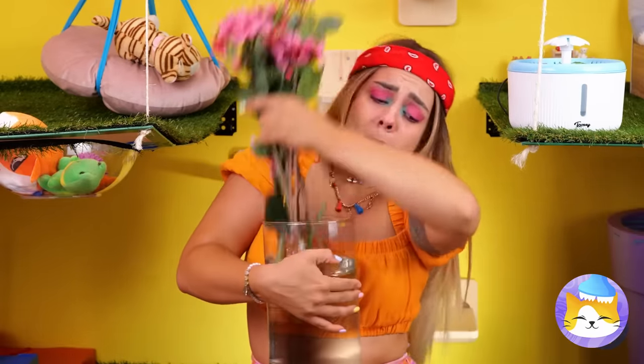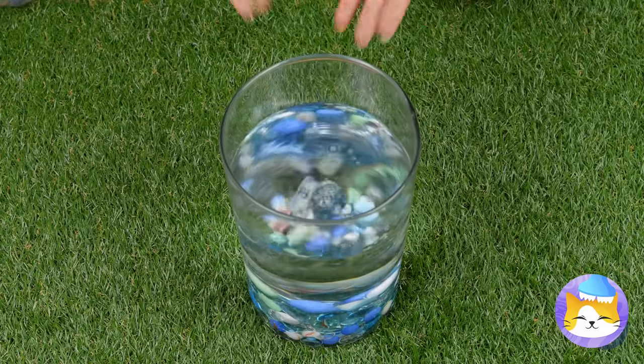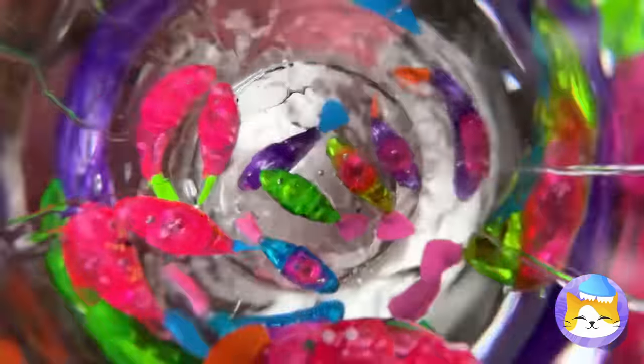Let's get a large glass container filled with water. Fill with stones and marbles. Add a plant. And the finishing touch, these cute little fish.